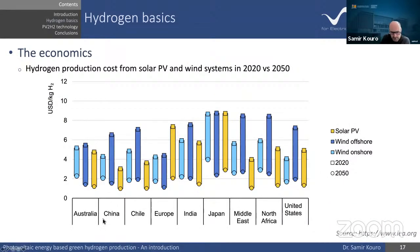And here you can see some breakdown of some leading countries expected to have the lowest levelized cost of hydrogen by 2020 and by 2050. So you can see 2020 is the one with the square, and the one with the circle is 2050. So of course, the lower ends will be by 2050 and the higher ends will be for 2020. And here you can see that China and Chile and also Australia will be the ones with the lowest, also the Middle East with the lowest in terms of photovoltaic. And then you have United States and China, if I remember correctly, yes, with offshore wind, and Europe, this is mainly UK, Belgium, Denmark, and so forth, will have very good offshore wind. So those will be the lowest levelized costs of hydrogen by 2050.